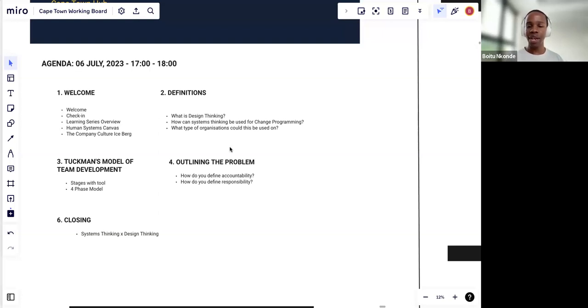And then we'll look at outlining the problem. Maybe some questions that will be asked of you are, how would you define accountability, or how would you define responsibility? Those terms are often interchangeable for some people, or they perceive them as interchangeable. And then in closing, I'll take you through some of the crossovers between the two frameworks.